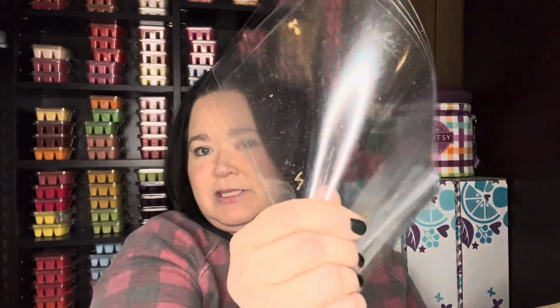Let me grab all of these out. And I did get some extra bags. I think I ordered these. I can't quite remember, but I'm glad I have these, in case I need to double bag or need a new bag. So let's go ahead and go through the sampler. So this is the rain sampler.